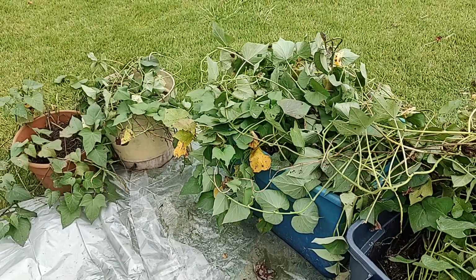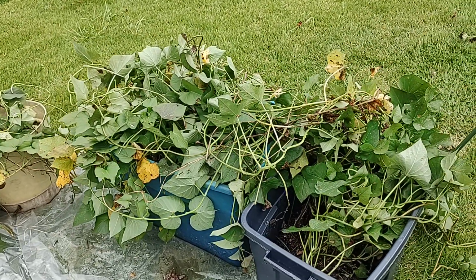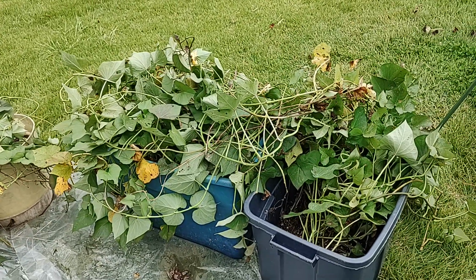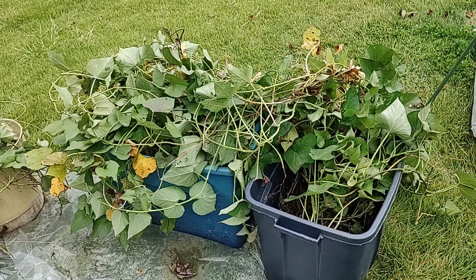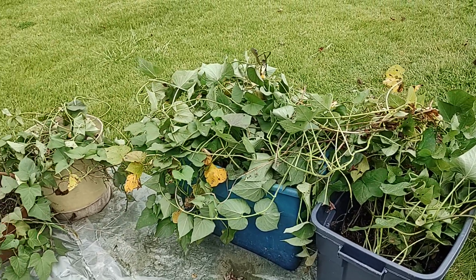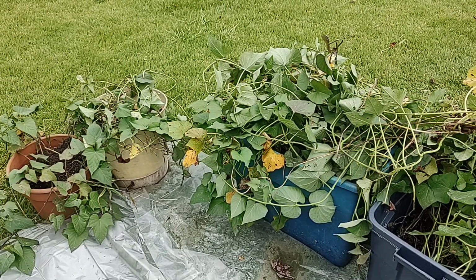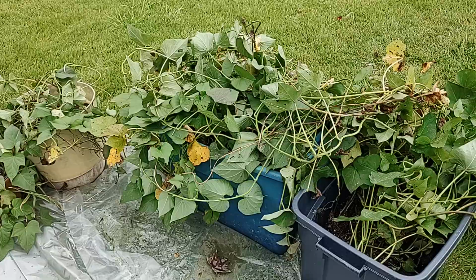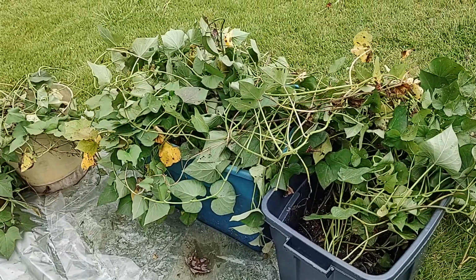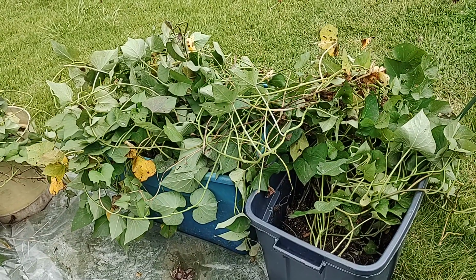I might get skunked. I might just get a handful of sweet potatoes out of here, and it might be a decent harvest. This is, by the way, only half of what I planted. I kept getting more and more and more slips. This year, in addition to sweet potatoes, I've also grown purple yams. So I would say at least half of these are purple yams, but I'm saying half.